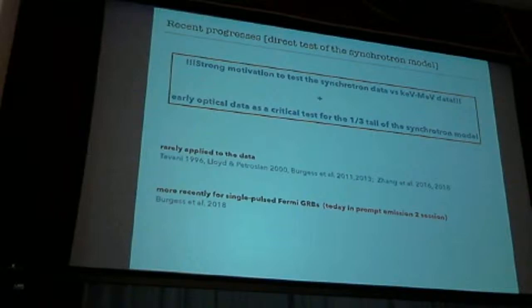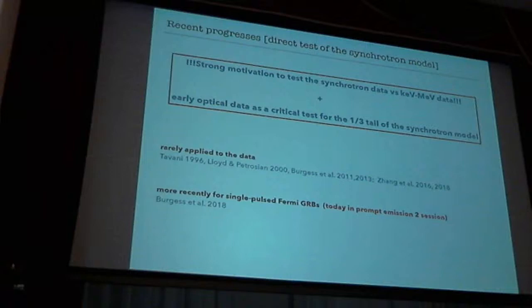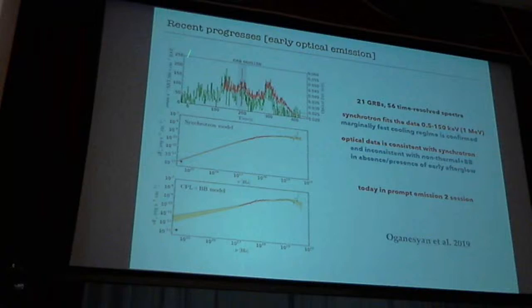So this is not the end of the story, and therefore we propose here to look at the optical data as a critical test for this model, because if the synchrotron model is true, then the part below the cooling frequency, with slope one third, should allow us to predict the optical flux if there is no afterglow, or at least it should not overpredict the optical flux if there is afterglow. So this is a critical test for the synchrotron model. And here is just one example of how the optical data can be used to discriminate different models. I will talk about this more in the next session. Here I just want to summarize the results.